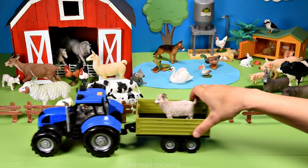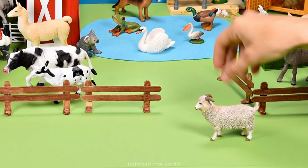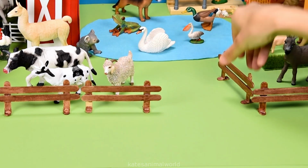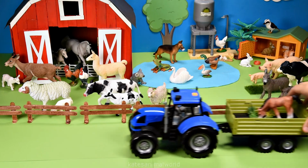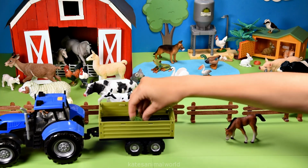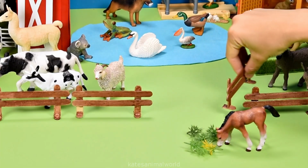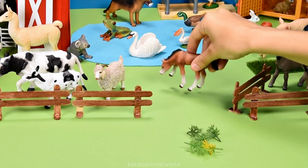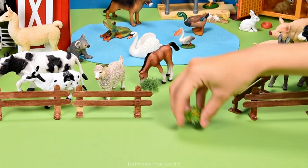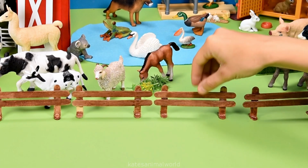The tractor's here. Who's in the back? It's Angora goats. Angora goats are known for being the softest and fluffiest goats in the world. Oh, who's that in the back of the tractor? It's a brown horse and it looks like they've brought some grass with them to eat. Okay, let's pop them next to the Angora goat and they can nibble on their grass here. Baby horses are also known as foals. Don't forget to close the gate.